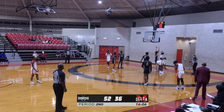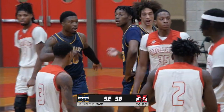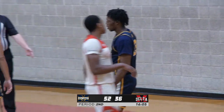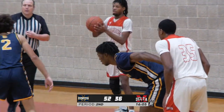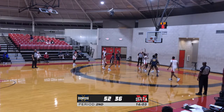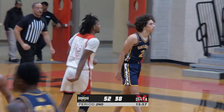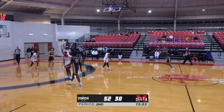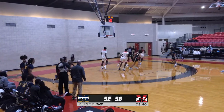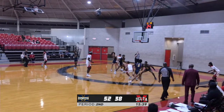Three-point shot not going to fall, and rebound. Ball knocked away by Mississippi Gulf Coast. Going to remain Mississippi Delta basketball up under their own basket. Inbound, right back to the inbounder, Latrell Vance. Nice little play there by Mississippi Delta. Quick shot from the corner, not going to fall, rebounded by Delta. On the opposite end of the court, 52-38. Trojans making their way back into this thing a little bit.